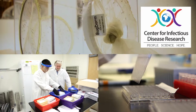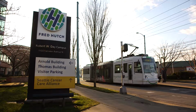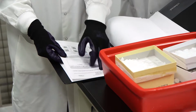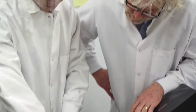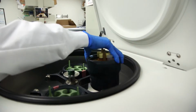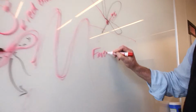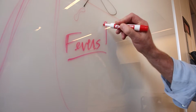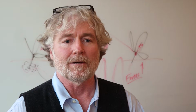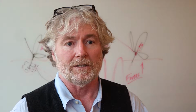The Center for Infectious Disease Research is part of a coalition housed at Fred Hutch called the Seattle Malaria Clinical Trial Center. The University of Washington School of Medicine is also part of the team. They're working hard to develop effective and safe vaccines, as well as medicines to better cure and treat malaria. The current medicine is expensive, and malaria is starting to become resistant to it. With malaria, we can infect people, cure it as soon as we detect it, and therefore understand and assess vaccines and drugs in a very rapid timeline compared to some of these other infectious diseases in which it takes thousands of people over 4 or 5 years to conduct a similar study.